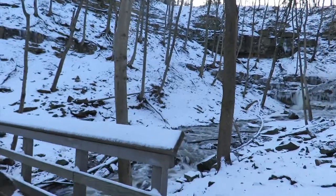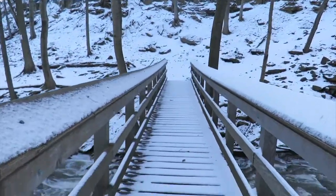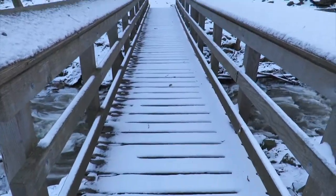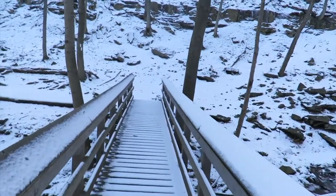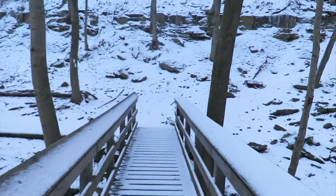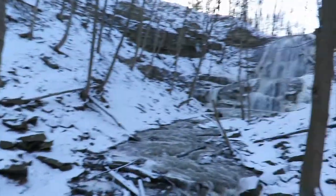And I love this bridge. And you know what? We're the first ones here today. Look at that. And what we're gonna do is we're just gonna stand on this bridge and I'll set up my tripod and we'll look at the waterfall. Right there.